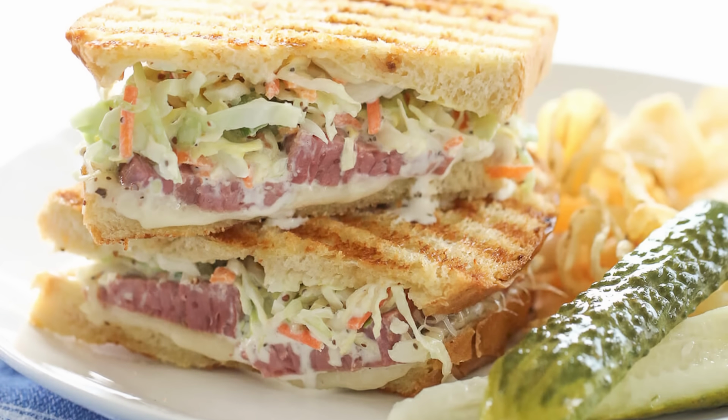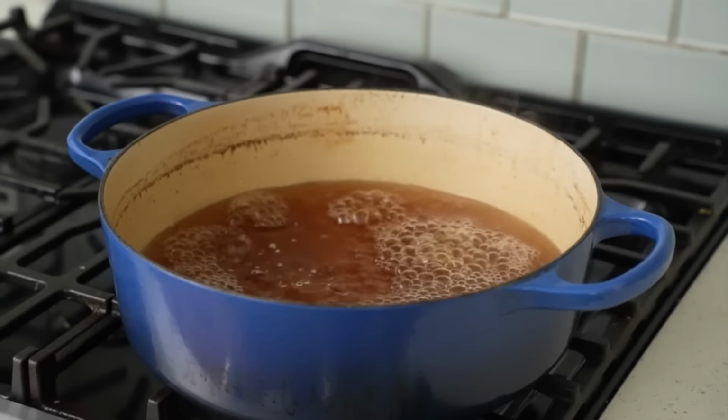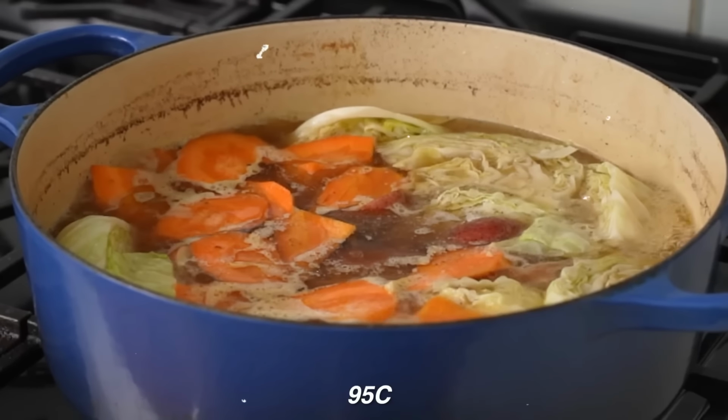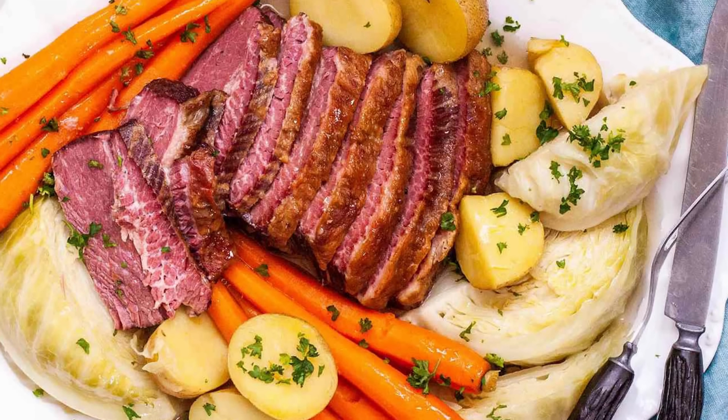You can turn them into sandwiches and hash, and you can even use the leftover broth for a new soup. This boiled dinner is the perfect reminder that with just a bit of creativity, you can whip up a delicious meal even when money is tight.